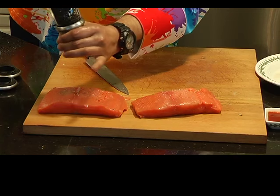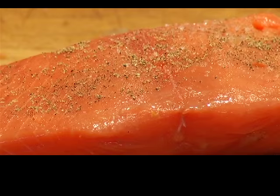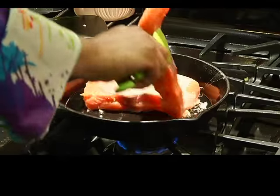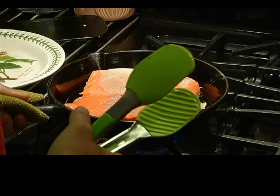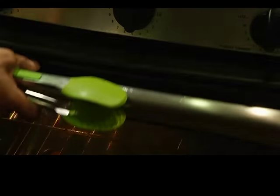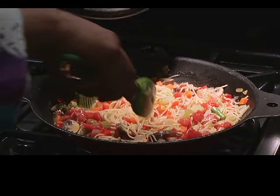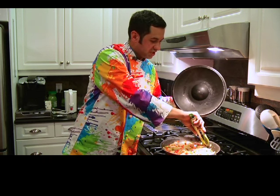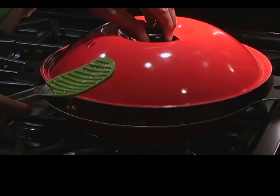Perfect. Okay, now we can season our salmon. We have our cast iron pan and we're ready to go. It's ready to go in the oven. So now we've got the salmon cooking. We go back to our pasta, and it's almost ready to serve. All we need is for the salmon to cook and we're ready to serve the dinner.